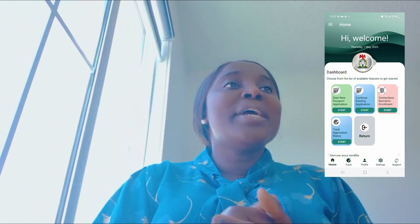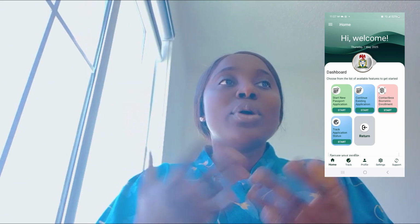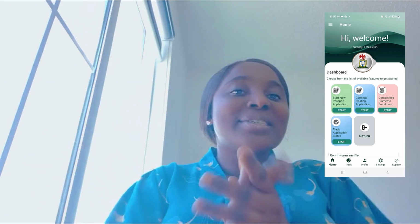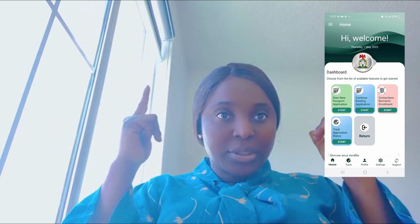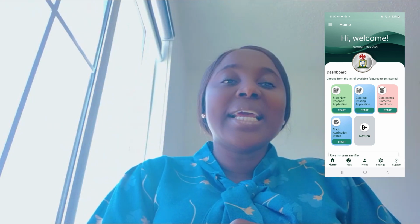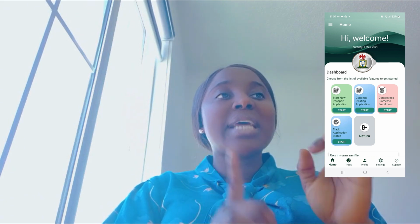You will see the welcome page, where you're welcomed and congratulated. Your journey has started. From this page you will see these options. Please select Start New Passport Application, even if you're renewing.